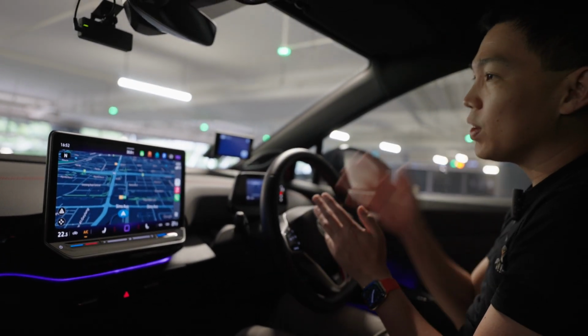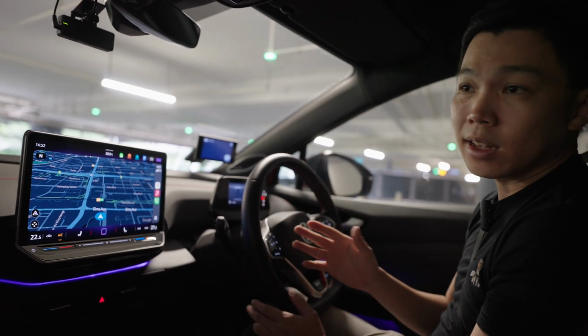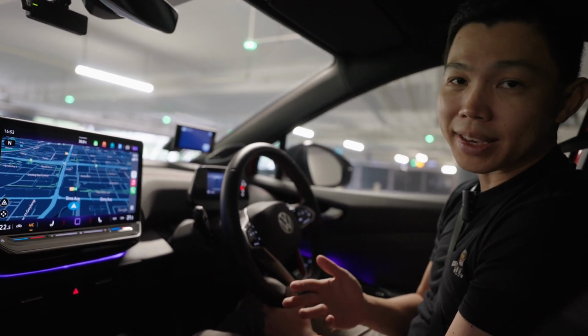I didn't hear any creaks, no panel gaps at all. And this car is made in Germany. For the entry-level version, it actually costs $20,000 less. So that's going to be the version that most people will get.